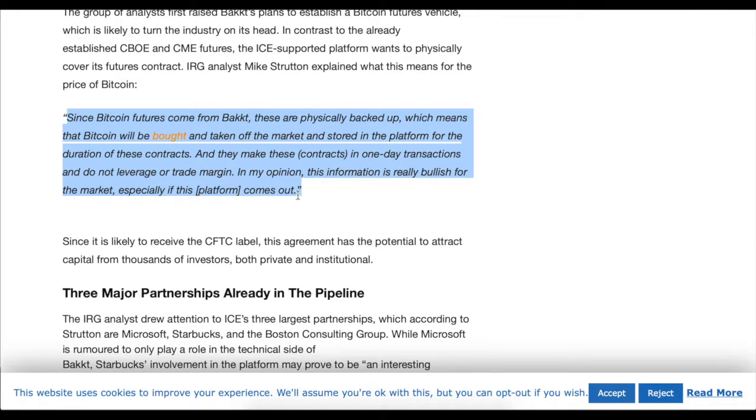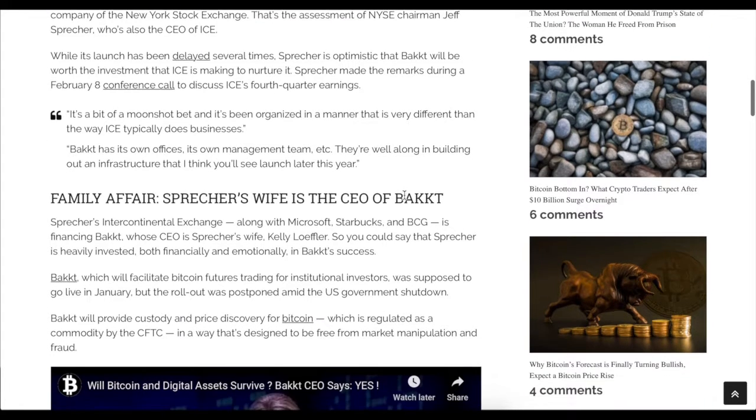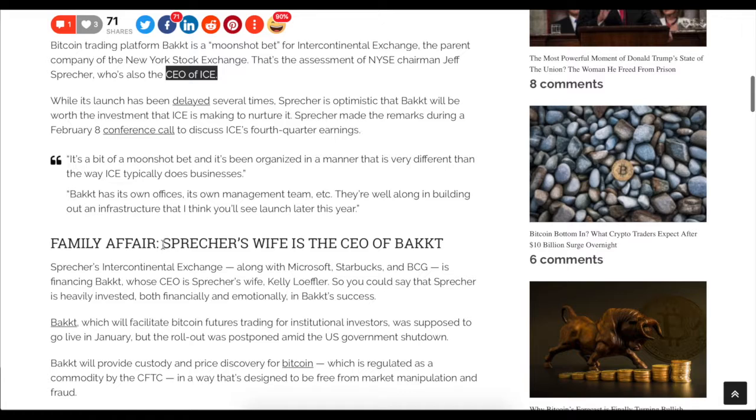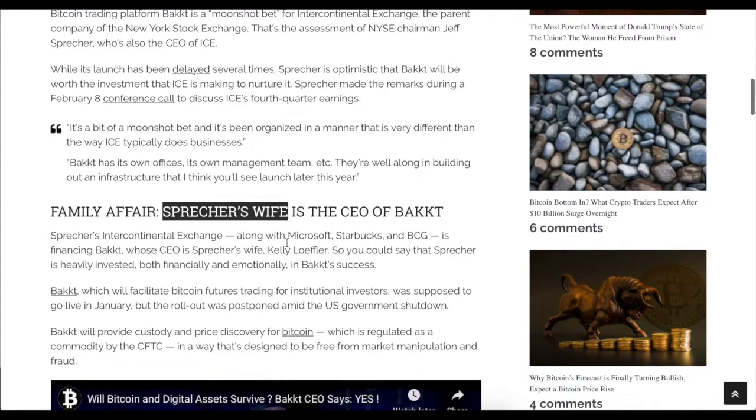And taking into account the size of the players who would open the futures contracts, I think that this effect must be big. And the interesting point is that the chairman of the New York Stock Exchange, Jeff Sprecher, is also the CEO of ICE, this amazingly huge financial company. And this guy is not only bullish on Bitcoin, but interestingly, he has a wife, and his wife is Kelly Loeffler. Kelly Loeffler is the CEO of Bakkt.